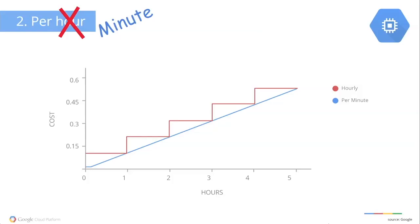Now, this will both save you money, especially for very short running instances, but any time that you're running an instance and it doesn't take exactly an hour worth of work. So if your work takes a little more or a little less than a certain number of hours, you're going to save money with this per-minute billing. What this graph shows is on the x-axis, the number of hours that a VM runs, on the y-axis, the price that you pay to run that VM. And as you can see, being able to pay for just what you're using can result in some pretty significant savings.